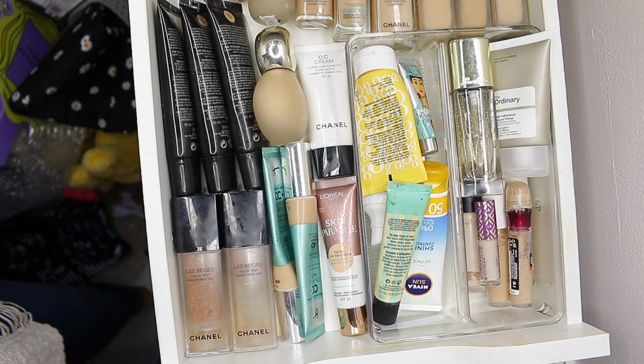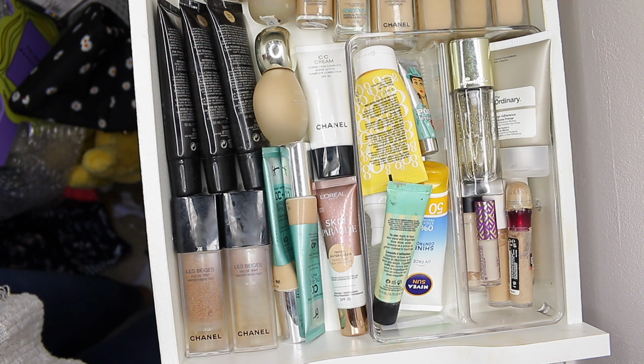I managed to get rid of 12 items in total, and I can't believe I actually had 12 items in here that I knew I wasn't going to use anymore, but they were just using up a lot of space. So this is everything that I'm getting rid of in my foundation, primer and concealer declutter.